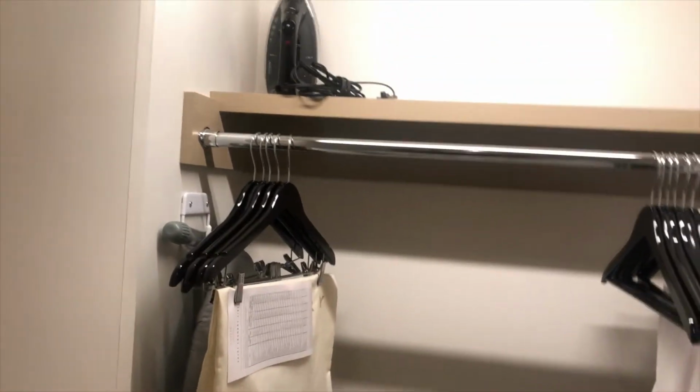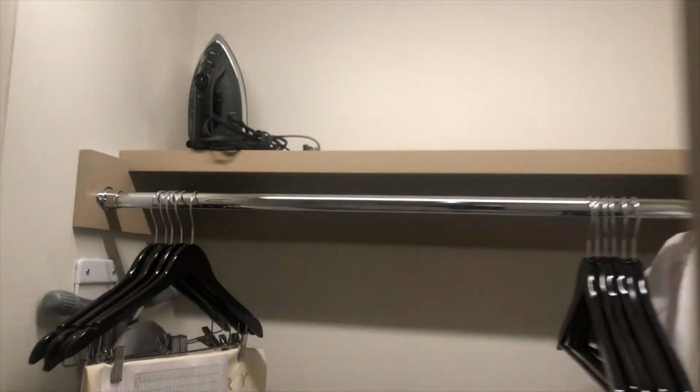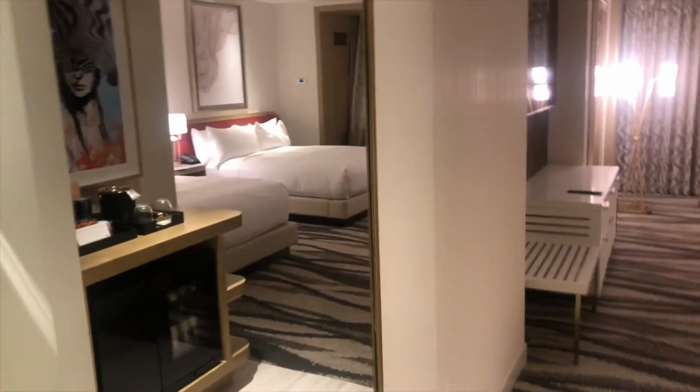This is the entrance. So we have tile flooring, and right we have the closet: iron, robes, luggage rack, slippers. So it's nice that it lights up as soon as you open this. And continuing on, we have the restroom to the right, which we'll get into shortly. And on the left hand side, you have a really nice big mirror.